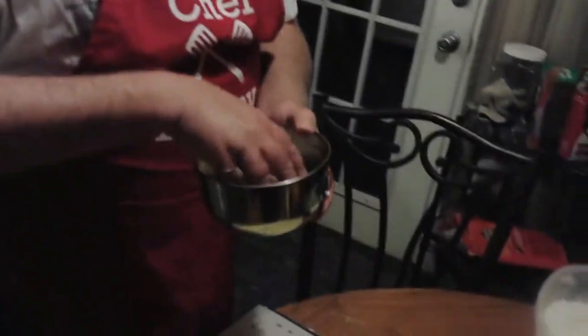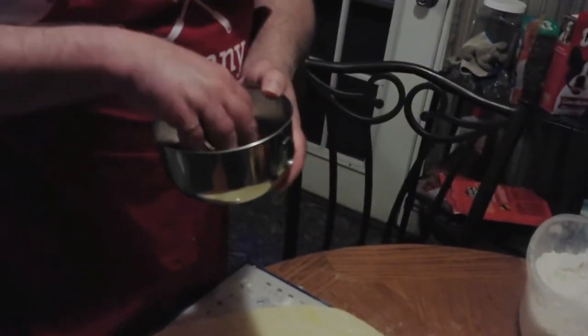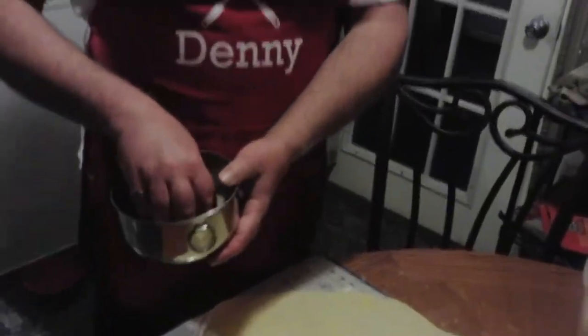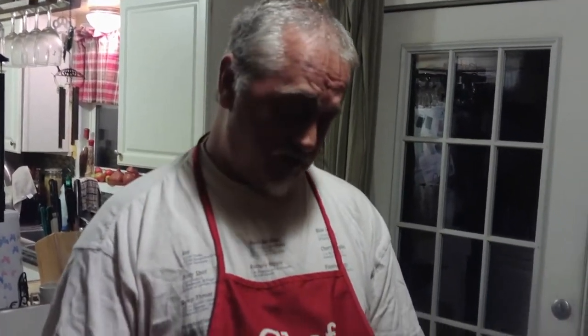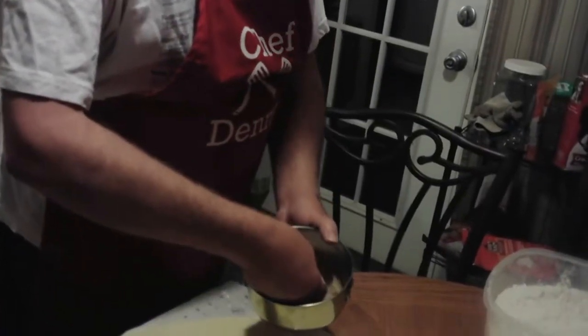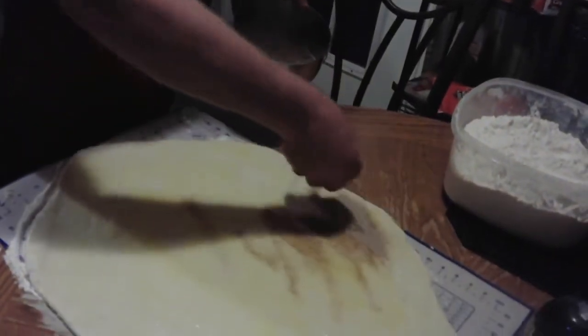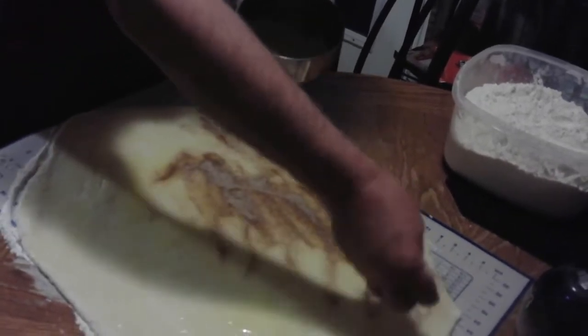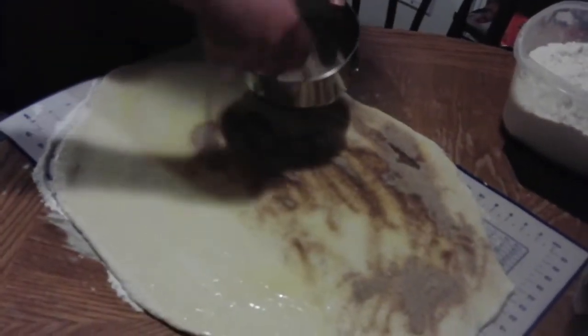On here I got about a cup of sugar and about a quarter cup of the pumpkin pie spice. The way this is looking to me, I mean, we've all had cinnamon toast before, but I don't see why you couldn't sprinkle that on some toast and have pumpkin toast. That would be good. But you're going to want to now just start sprinkling it on. That'd be good in pancakes. Yeah.